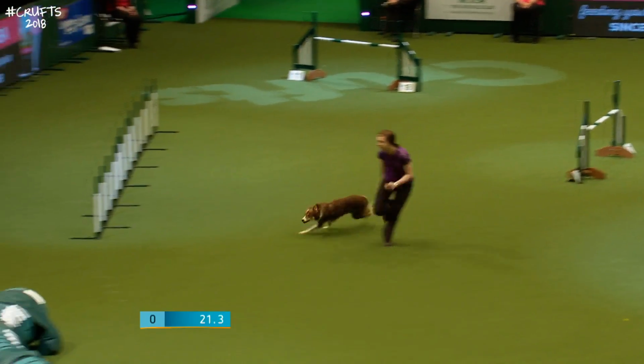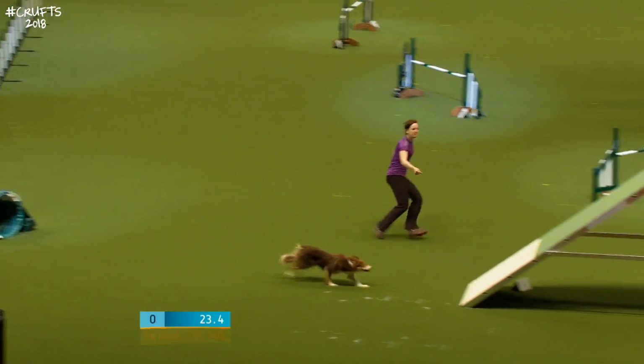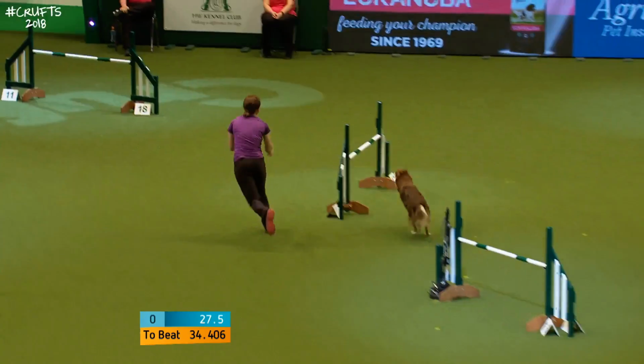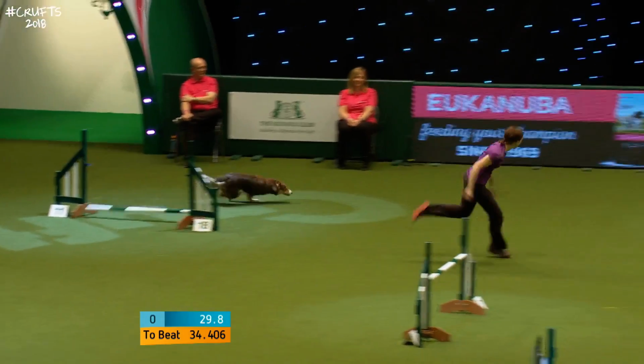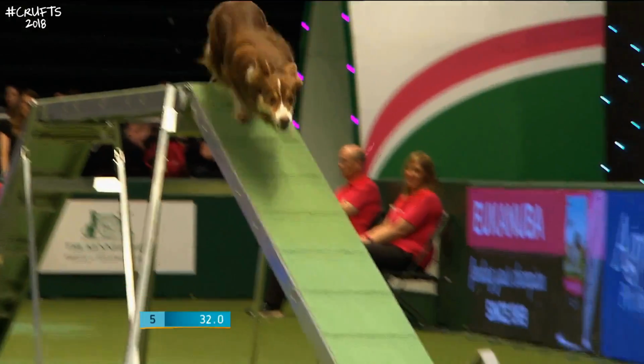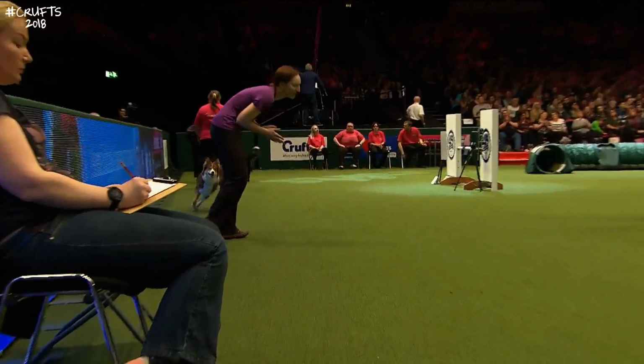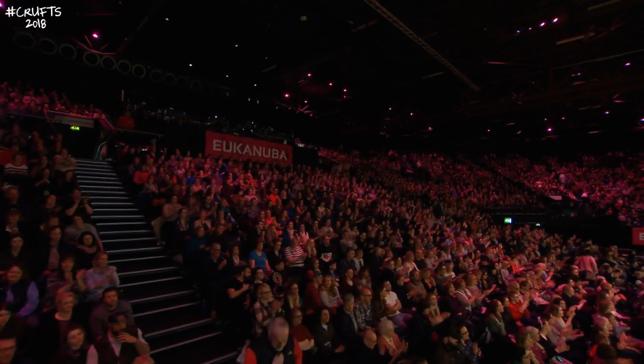There's no rush, nothing's too much trouble, but she's certainly covering the round here, Jim. She is, and she's clear at the moment and will threaten the leaders, providing... Oh, I did say providing, didn't I? But what a quick time that is. 33.6. It is the quickest, but what a shame. 5 faults picked up there. And that's what I said.